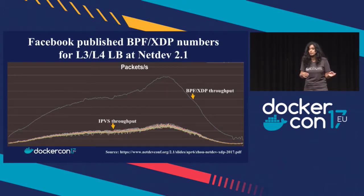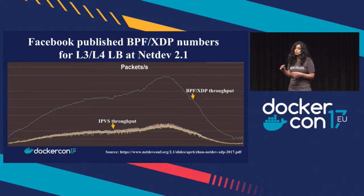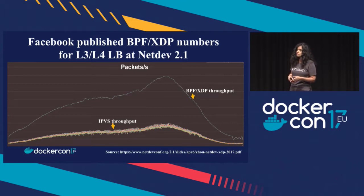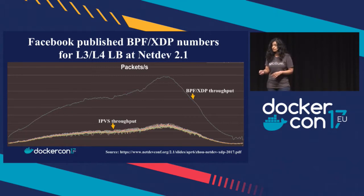So this chart might be familiar to some who have been following Cilium and Facebook, who have published this. It's showing the sheer throughput of handling XDP versus IPVS. Some of these examples are Facebook, I think they're using it for load balancing. But here we are looking at enforcing policy and security, and therefore being able to allow good traffic to go through and drop bad traffic.